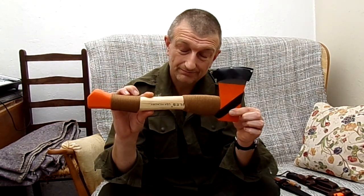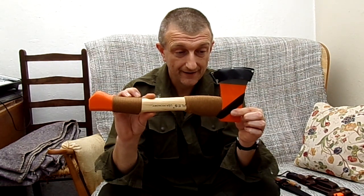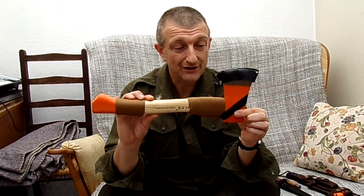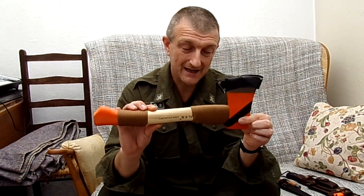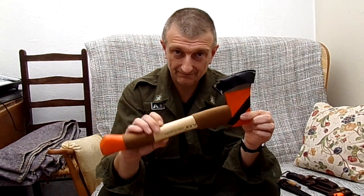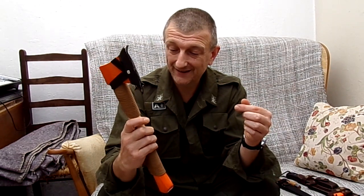Most people in a bushcrafty sort of background have something like this. I've had this quite a while, and I think I've used it twice, maybe. If you are making a shelter or doing an awful lot of chopping and building stuff, it's a great tool to have. But it's just a big, heavy lump of dead weight that I'll use once in a blue moon.